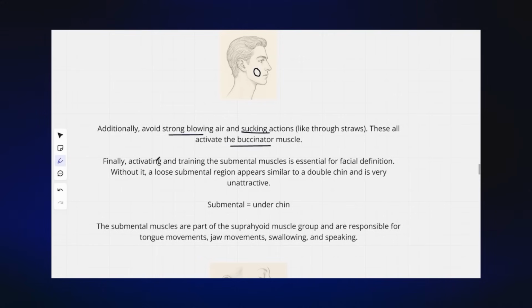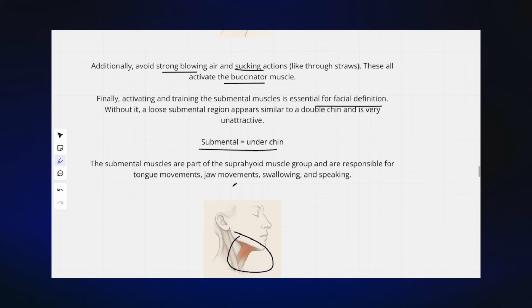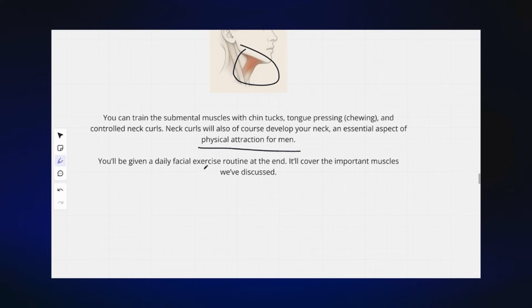And finally, activating and training the submental muscles is essential for facial definition. Without it, a loose submental region appears similar to a double chin, and this is really, really unattractive. So the submental region is under the chin, so this region here. The submental muscles are part of the suprahyoid muscle group and responsible for tongue movements, jaw movements, swallowing, and speaking. You can train the submental muscles with chin tucks, tongue pressing or chewing, and controlled neck curls. Neck curls will also obviously develop your neck, which is an essential aspect of physical attraction in men. And yeah, I'll give you a daily facial exercise routine at the end. It'll cover all the important muscles we've discussed so far.